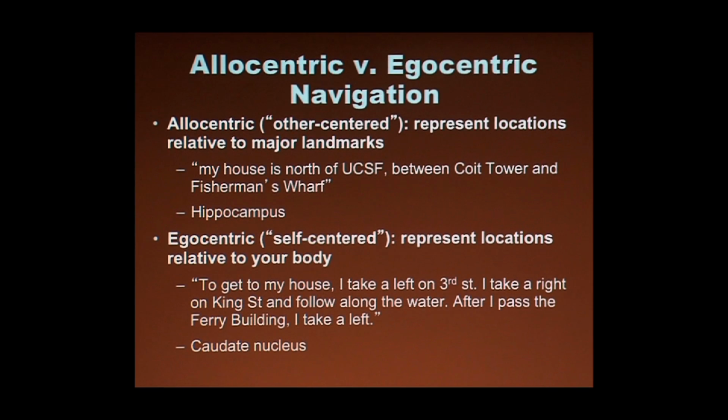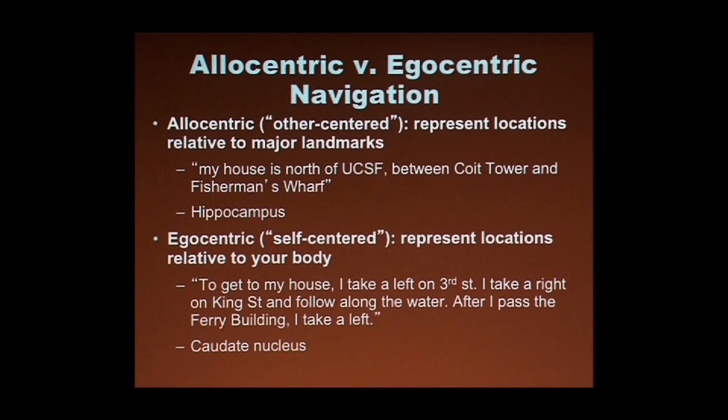So in contrast to the allocentric system, the egocentric system is self-centered. When we use this system, we chain responses with local cues. For example, you might think, to get to my house, I take a left on 3rd Street, I take a right on King Street, and follow along the water. After I pass the ferry building, I take a left. So you can see with this system, you don't have to appreciate the relationship between these locations in three-dimensional space. You just need to know when you get to the ferry building, you take a left.